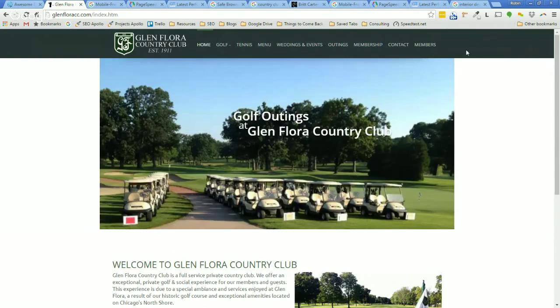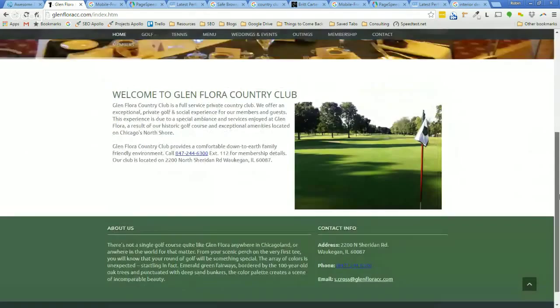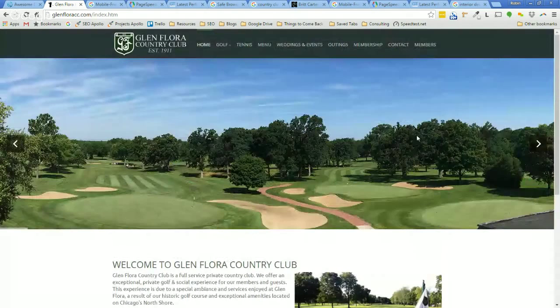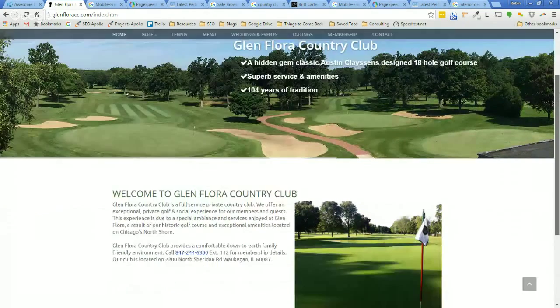What I want to see is maybe the address up here so we can see that it's local. It does say Chicago's North Shore down here, but I could see that it is in Waukegan. So we'd want to put that address up here and contact info right up here, even though I know you have contact here and you have contact information down here. But if someone visited your website and wanted to sign up today, you would want to have a phone number there if they wanted more information.